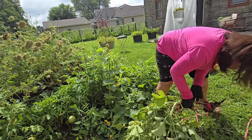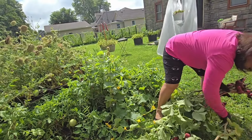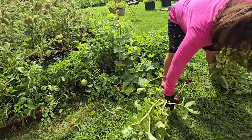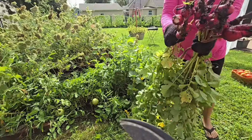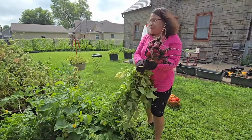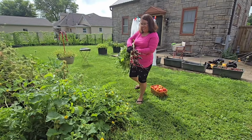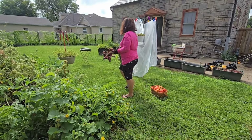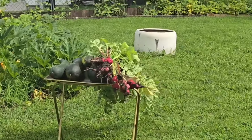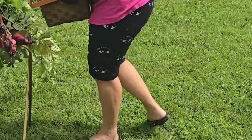Take them over there and put them in the big bucket, and I'll wash them and snip off the tops. How's that? Sounds good. Radishes. Yep. I can't wait till they're in the house and we got them washed, and there's the radishes, and there's the one bucket of tomatoes.